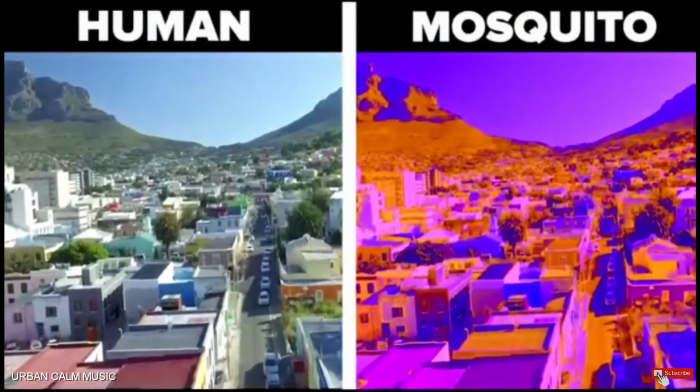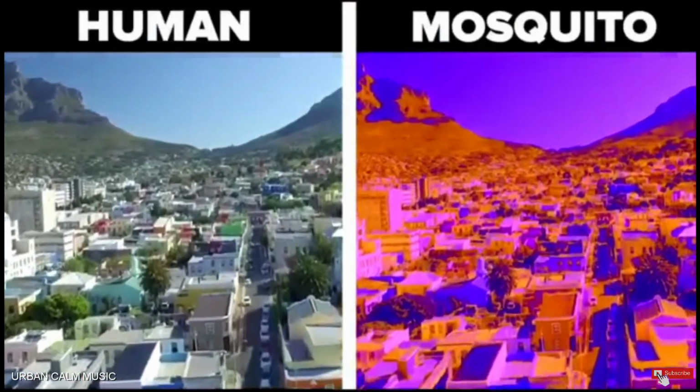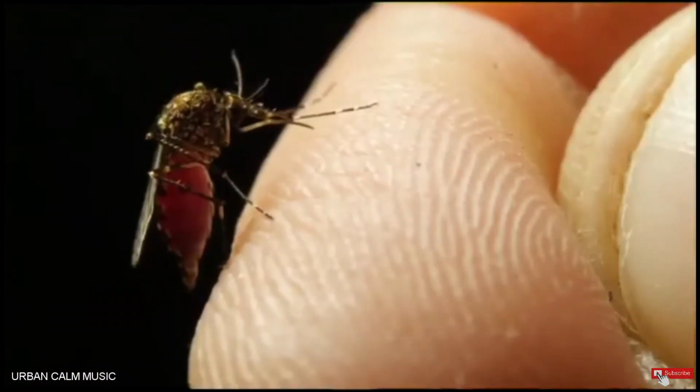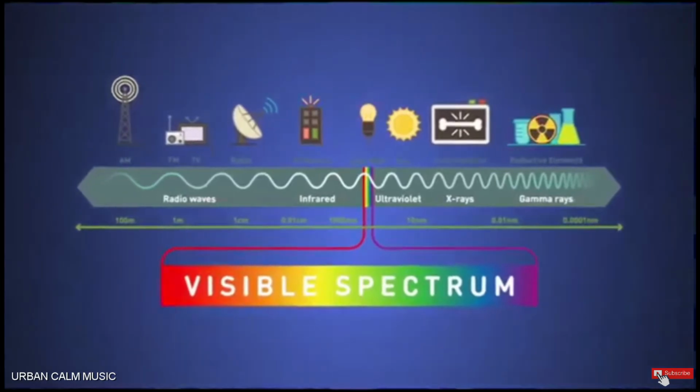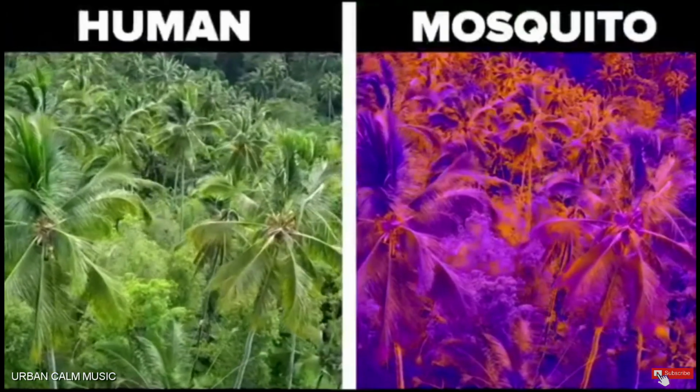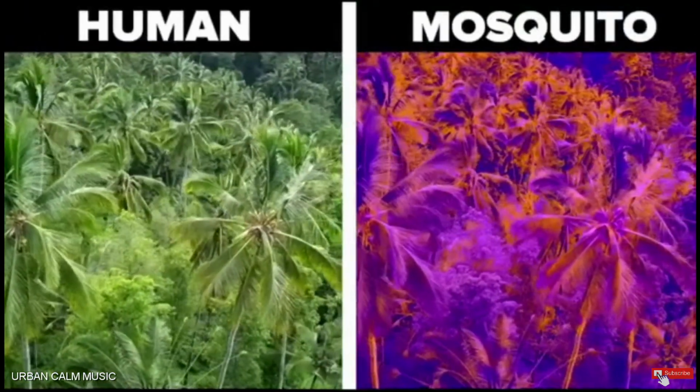Mosquitoes can only see things from around 10 to 50 meters away, but mosquitoes don't actually find you thanks to their eyes. They find humans to bite thanks to CO2. Mosquitoes can see infrared light. This is how they simultaneously find humans to bite and stay away from any predators.